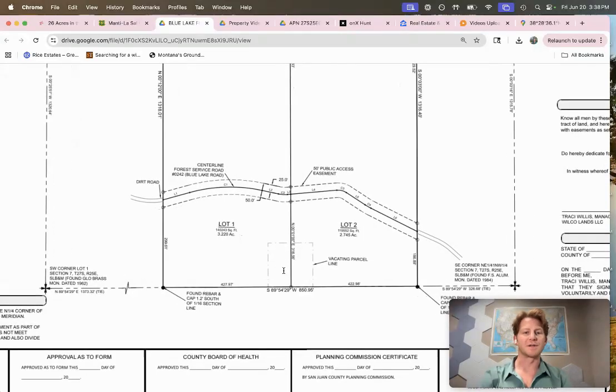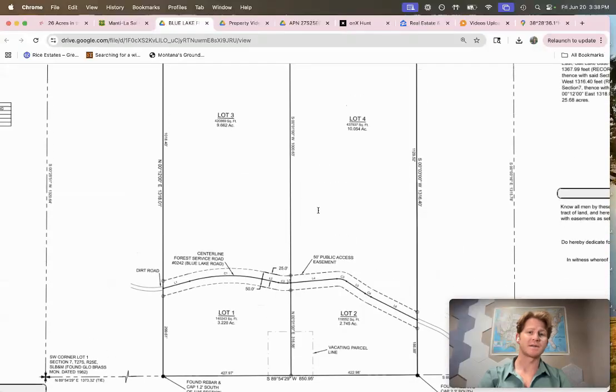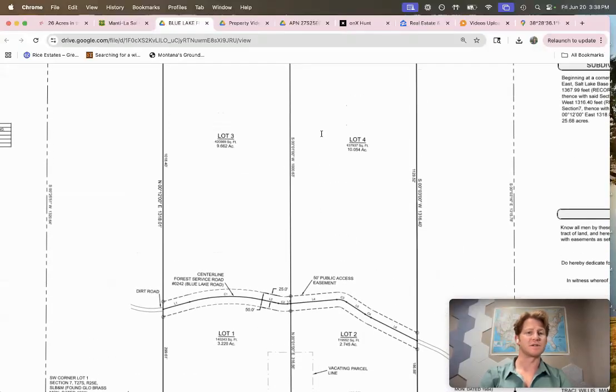So right now there's a little parcel. What we're selling is two properties. There's a little parcel right here that basically we're doing a boundary line adjustment. We'll vacate that. And then we'll have four lots, two smaller lots on the south side of the road and these two northern lots right here, two 10-acre lots.